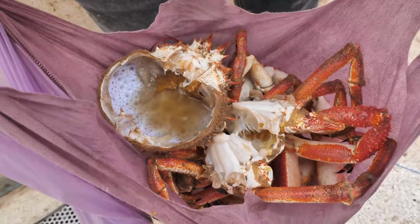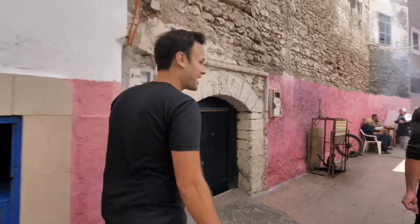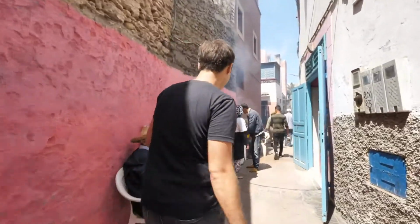There it is, guys, a full bag of crab and lobster. And we've also got our little bag of sardines. Let's go. And we are in the alleyways now, the souks. And there's a barbecue right up here. We're gonna bring all this delicious seafood to them and try it out.